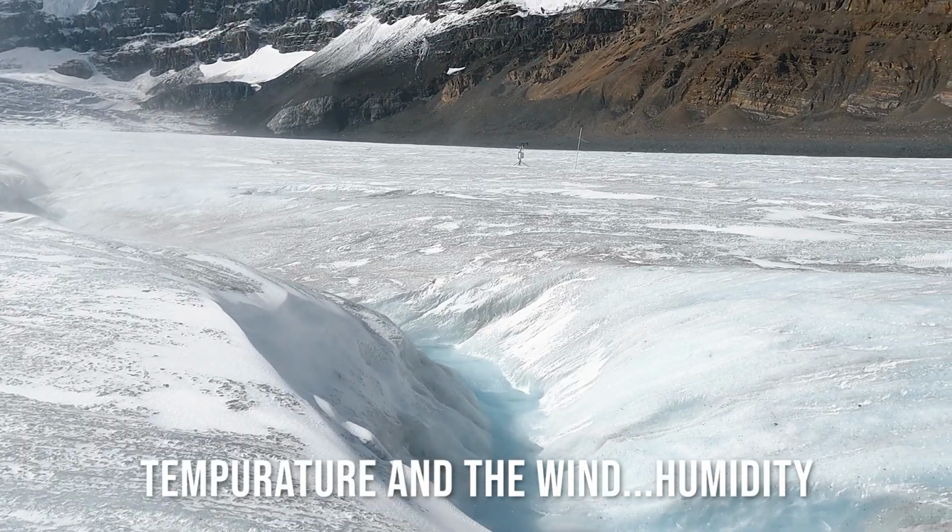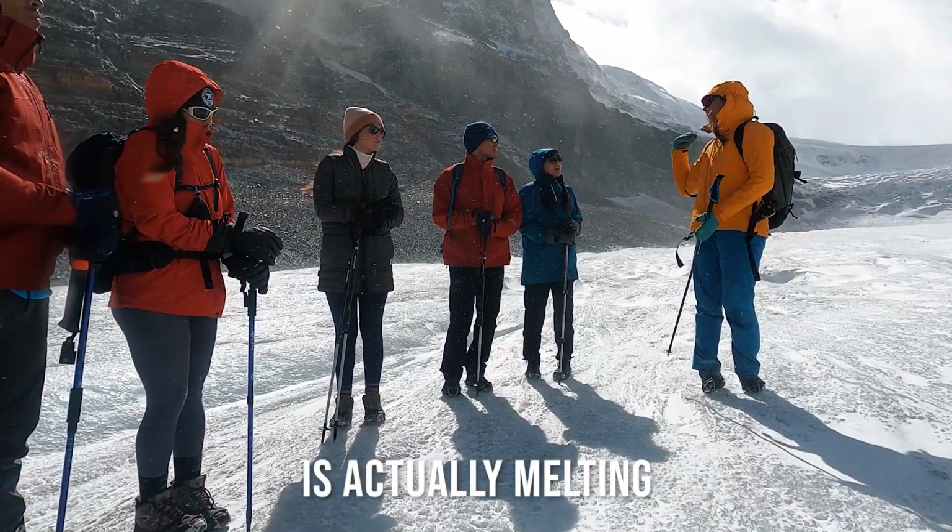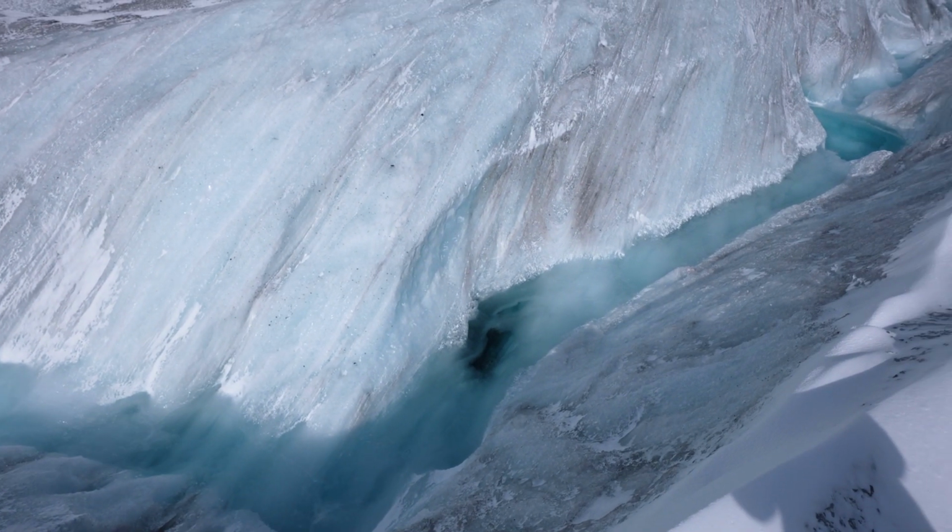But this is an incredible experience. Like, to be up here and to be on the glacier and to feel the power and the force of it is incredible, really. They measure obviously the temperature, the wind, humidity, and it calculates how much ice is actually melting.